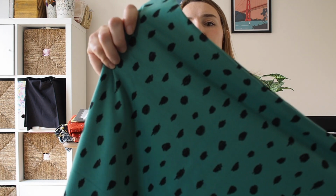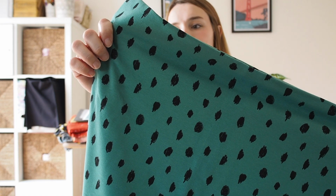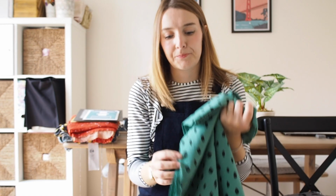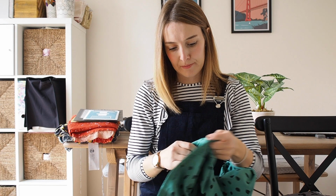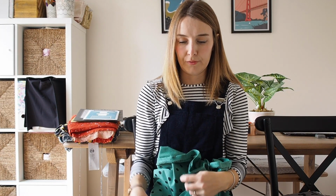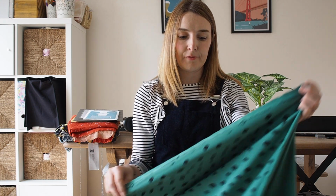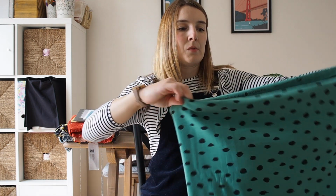and it's a lovely kind of emeraldy green colour with black scribbles all over it, and the back's kind of fleecy, and it feels really, really cosy, and I feel like this is what I need in my wardrobe. I need more easy to wear things that I can just throw on a normal day when I'm doing the school run or dog walking or whatever, that are going to feel warm and comfy. So that's why I went for this, and I was also persuaded by all the other people that I'd seen buy and make things from this.